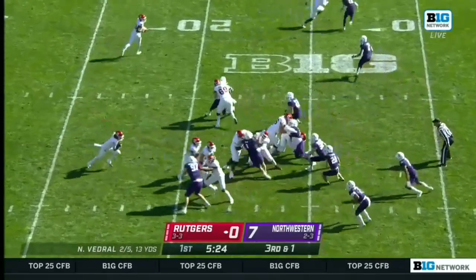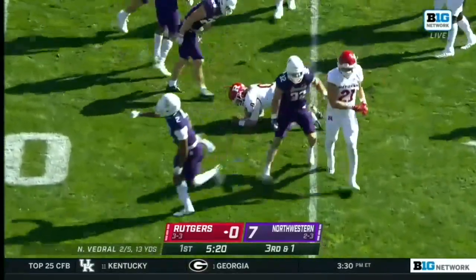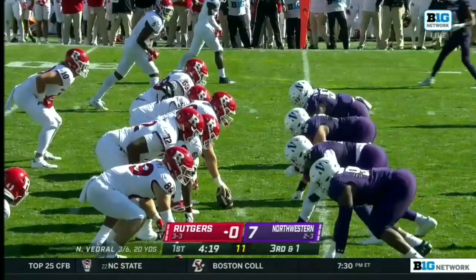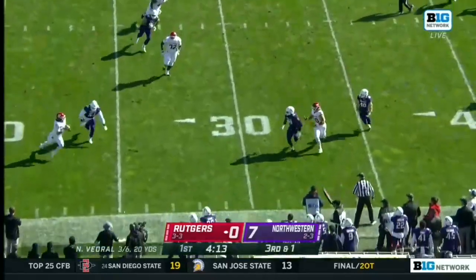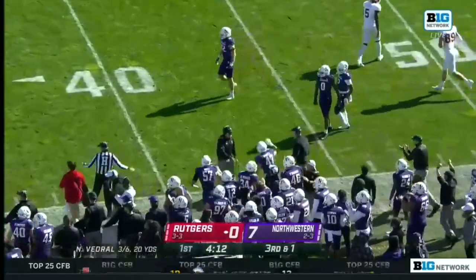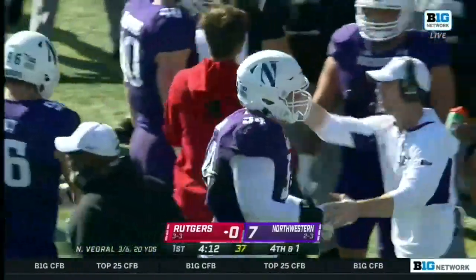Raekwon O'Neal, Reggie Sutton, some injuries they've had to absorb this year. And Vedral doesn't reach it. Very close. And Old Dominion transfer Jeremy Miser is among the defensive tackles for Northwestern. Here is motion by Rutgers and a roll and throw by Vedral and an incompletion on third and short with pressure coming from Jeremy Miser.